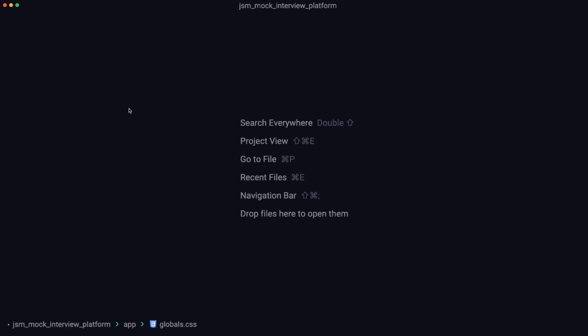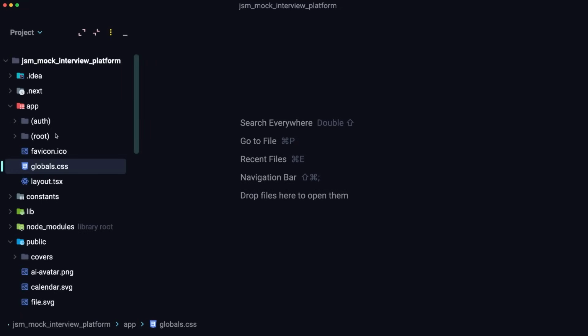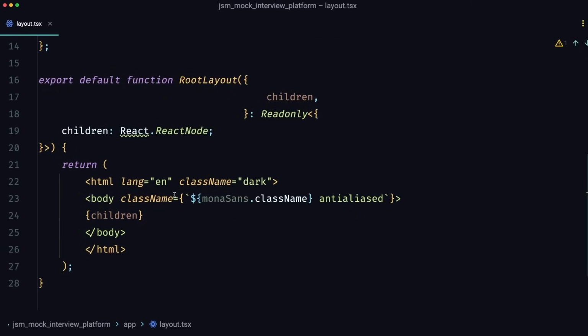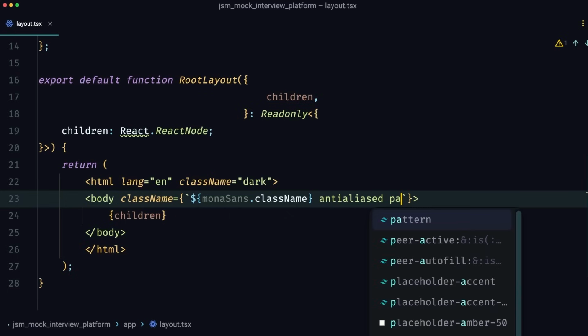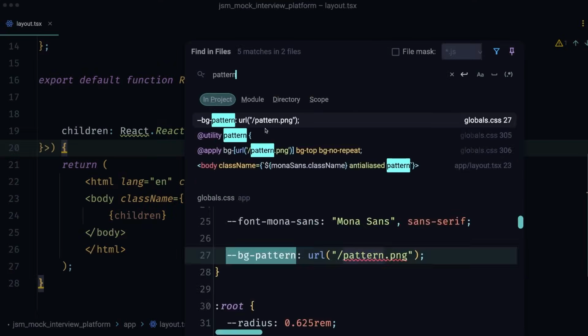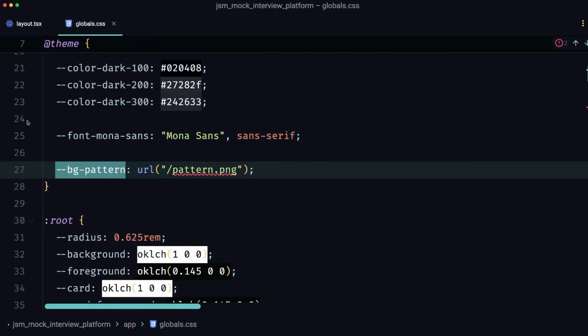But with that said, to put our styles to use, let's start with adding a common background pattern to the entire body. We can do that by heading over into our layout.tsx, and to the entire body, we can apply a class name of pattern. Now, you might be wondering where this pattern is coming from and how the heck is my WebStorm so smart that it automatically knows what I want to apply. Well, if you search for it, you'll find it right here within the globals.css.